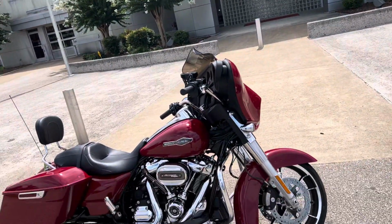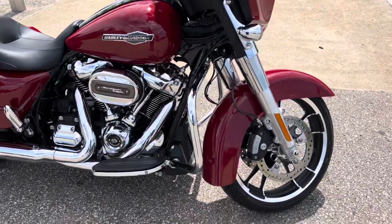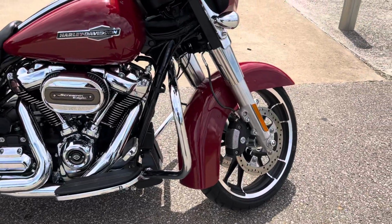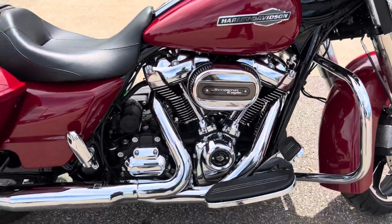Today I have this 2021 Street Glide. It is in the Billiard Red color. The bike only has just under 2,000 miles. So, I mean, it's barely getting broke in. It does already have stage 1 done to it.